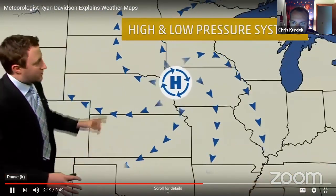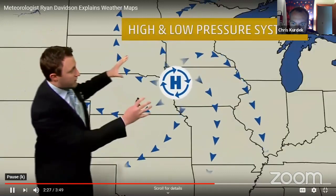Now high pressure is a little bit different. In high pressure systems, air goes clockwise and outwards from an area of high pressure. So why don't we ever see any rain when you're in an area of high pressure? When you have all of this air moving outwards, it's actually like if you were to turn the hose right on the ground.